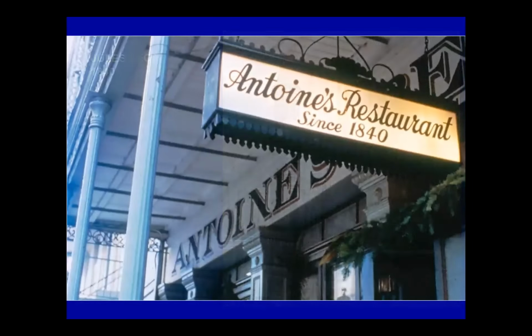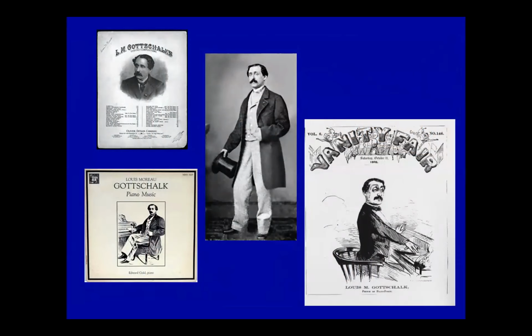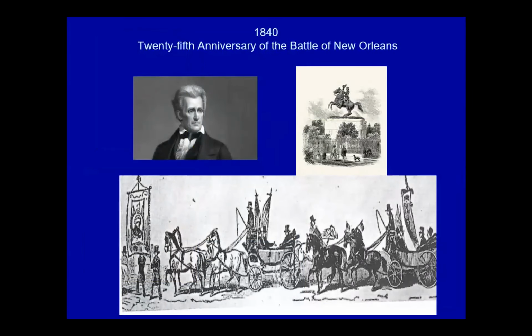Also in 1840, Antoine's Restaurant opened up in a city which already had an established national reputation for fine cuisine. As early as 1820, the Tremont Hotel on Jackson Square enjoyed a national reputation. In 1840, Louis Gottschalk performed a concert at the St. Charles Hotel. He would compose 300 pieces, which were the forerunners to jazz. He would live in the French Quarter on Esplanade and on Conti Street. Finally, in 1840, it was the 25th anniversary of the Battle of New Orleans, and former President Andrew Jackson, hero of the Battle of New Orleans, returned to the city for the celebration, and he laid the cornerstone for his statue in Jackson Square.